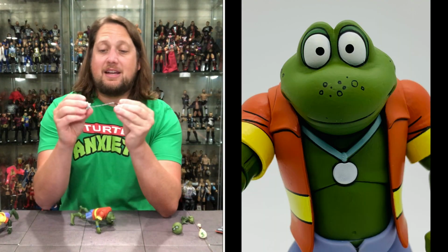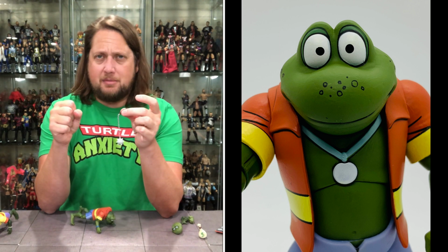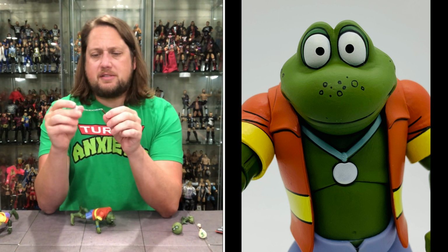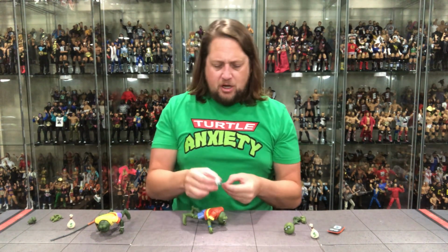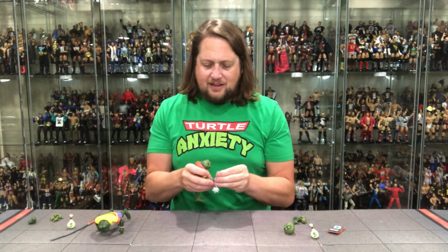I do like that he comes with a serious weapon, a mace, I believe these things are called. You know, it's basically an old school wrecking ball on a chain. On some nunchucks almost. So I do like that. I think this is a really cool one.